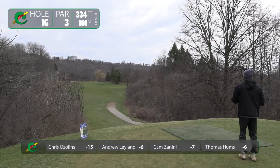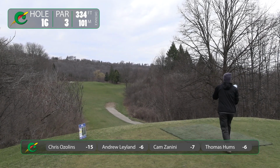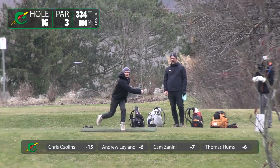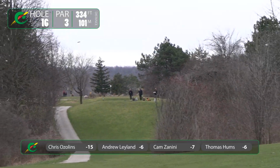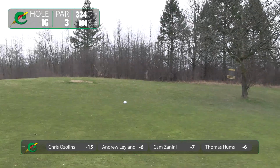Thomas with a good roll. Some great forward roll. Yeah, that basket was swinging though. So Cam also going forehand. It's the play if you have it, because it just filters towards the basket. You have to get kind of finicky.